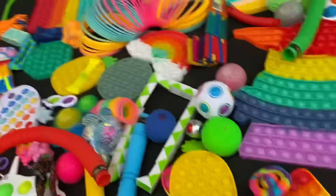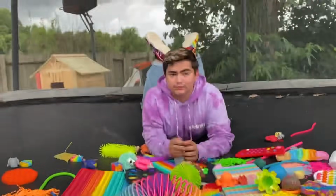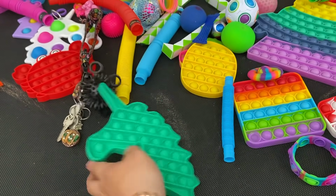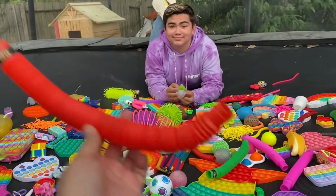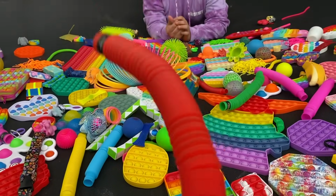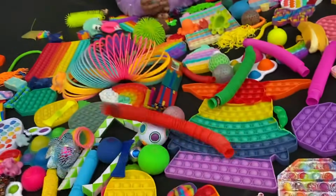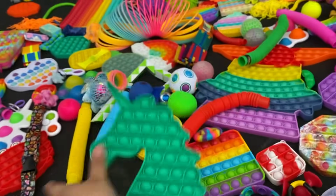Okay, ready to film the TikTok? Hopefully this is a better take. Guys, this was our very first Poppy. It's so ugly. Actually, guys, popping tubes were our first fidgets, and they were these from Amazon. Popping tubes were the first fidget, and then this Poppet was the first Poppet ever.